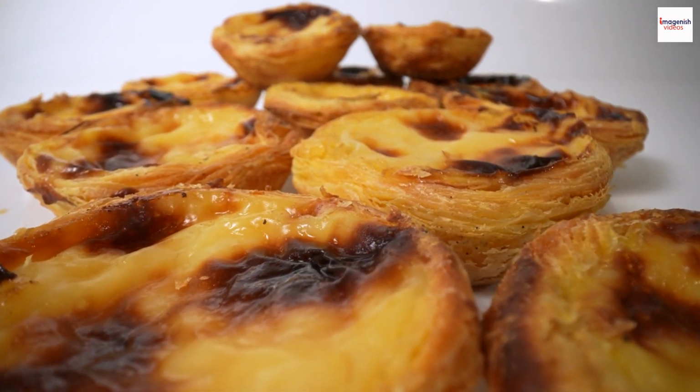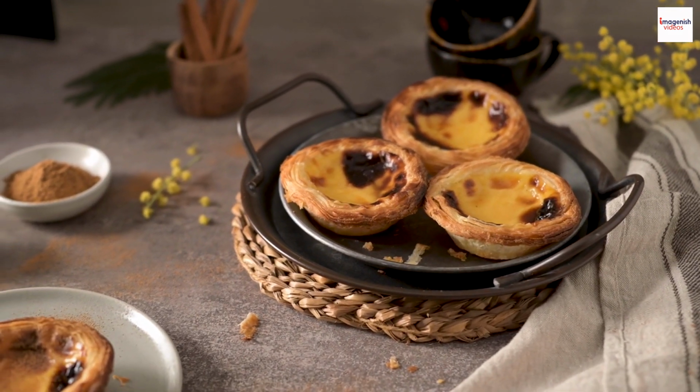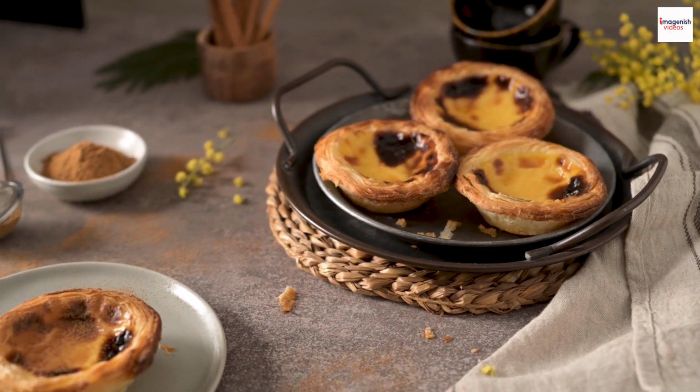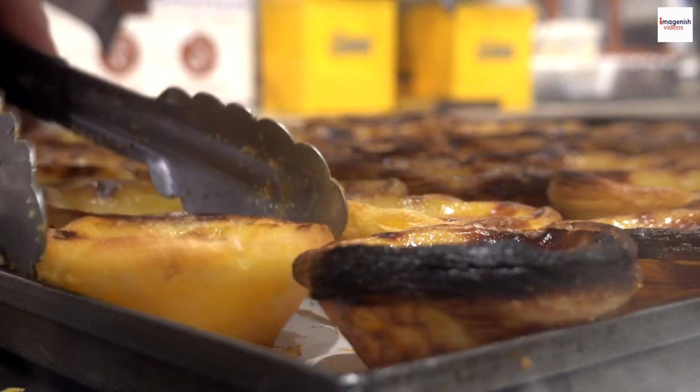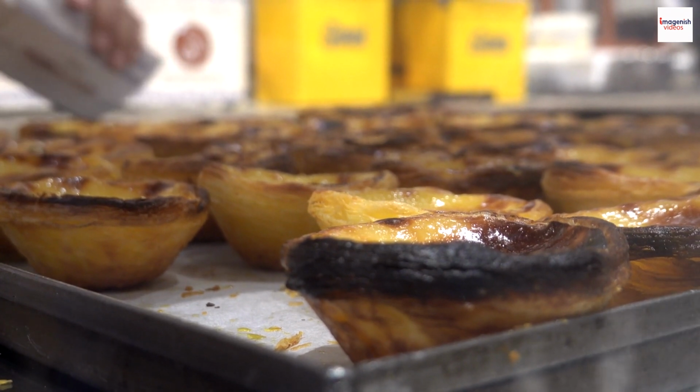fortune into your life. In 2011, Portugal achieved a sweet victory by setting the Guinness World Record for the largest custard tart. The massive Pasteis de Nata weighed over 440 pounds, showcasing the nation's pride in its iconic dessert.